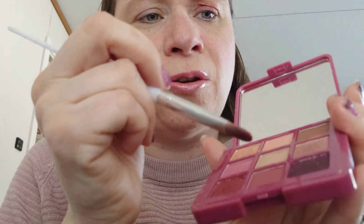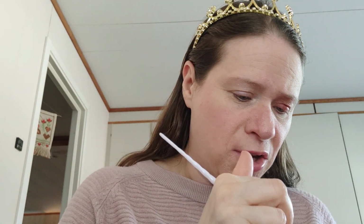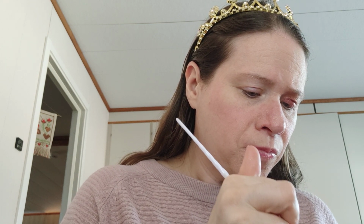Okay. Alright. That looks better than when I did it with the Advent calendar, though. Okay. I think I'm going to use this right here as over here, like a border. Or actually, I might put it at the edge of my eye. So yeah.